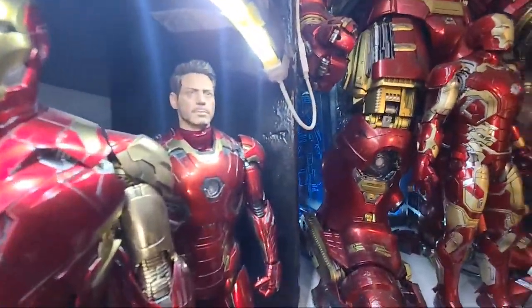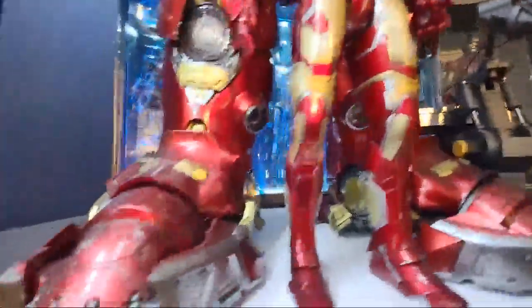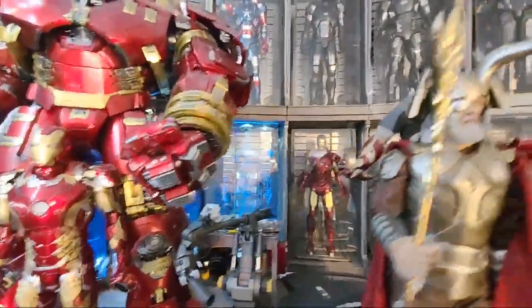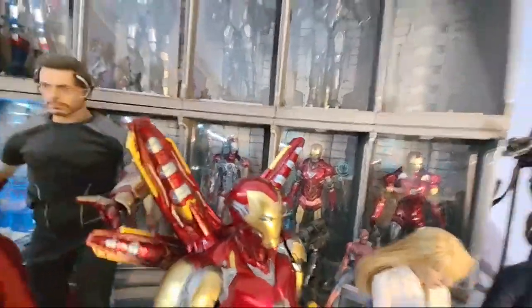And then, of course, here's the Mark I, which I've ordered in die cast. It's back there. And there's a Mark II back there. There's no Mark III. I need to get a Mark III in there. 4, 5, 6, 7. And those are all plastic, if I remember correctly.